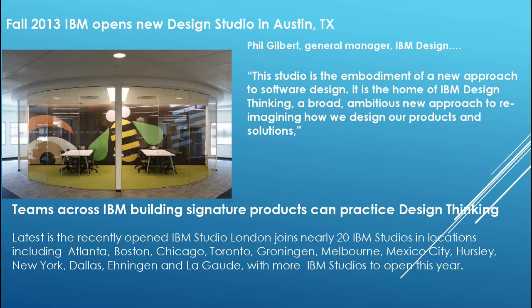And Phil Gilbert says this. He says, this studio is the embodiment of a new approach to software design. It's the home of IBM Design Thinking, a broad, ambitious, new approach to reimagining how we design our products and solutions. And so the first studio opened in Austin, and we continue to open more. There may be more than 20. This slide is a month or two old, so we continue to open studios for IBM Design Thinking across the world.